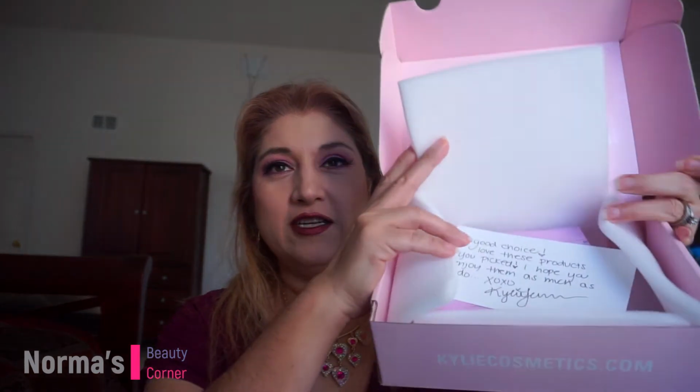In today's video, I'm going to be doing an unboxing of the Kylie Jenner Stormy Eyeshadow Palette, and doing sort of a first impressions on the palette along with swatches, a quick makeup look, and an overall review of the palette. So I'll show you guys how I get her boxes. They come like this. They're in a pink, beautiful box, and they do come very well packaged. So this is how the inside of the packaging looks.